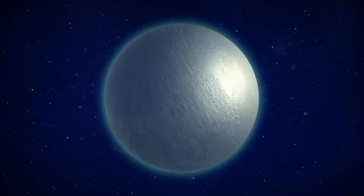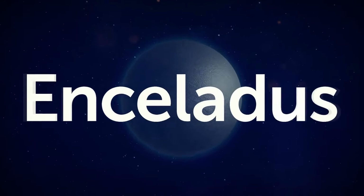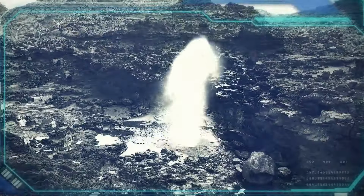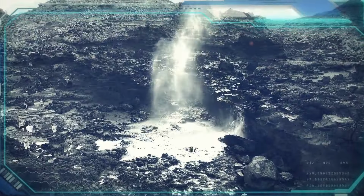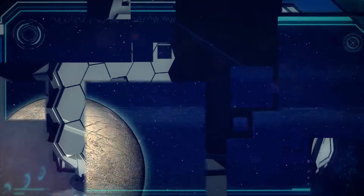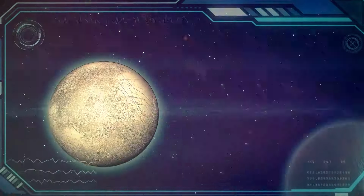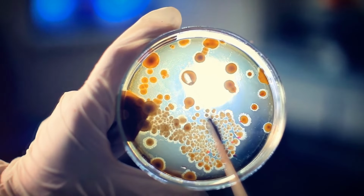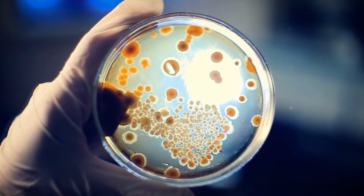Similar conditions could exist on Enceladus, Saturn's moon. This moon is geologically active. There are geysers that burst out of the cracks on the moon's surface. The James Webb Space Telescope's infrared instruments will be able to explore Europa and Enceladus in search of biosignatures. Those are the traces of life activity of living organisms or bacteria.